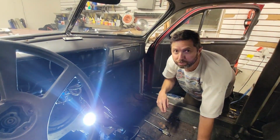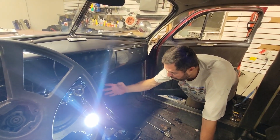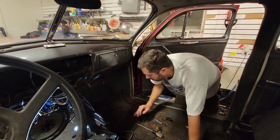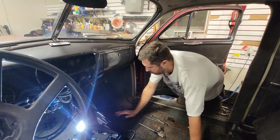So we're going to go for a real firewall. Instead it was a hunk of metal that's not fastened to anything. Down here was, but all that was just kind of up there, which is crazy. So we're going to do a little better, I think, than what we had. I think better is good.